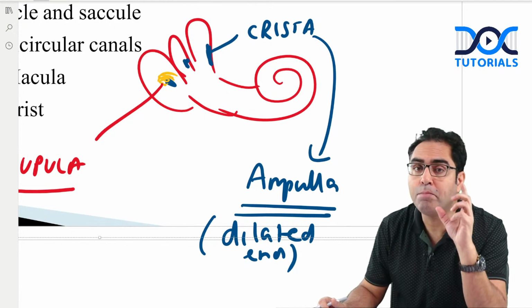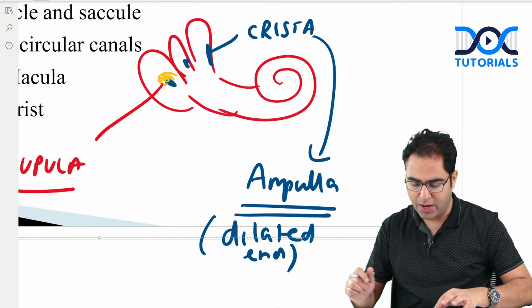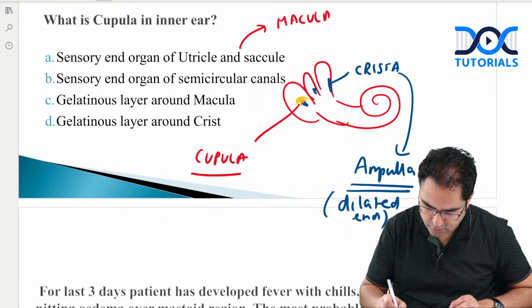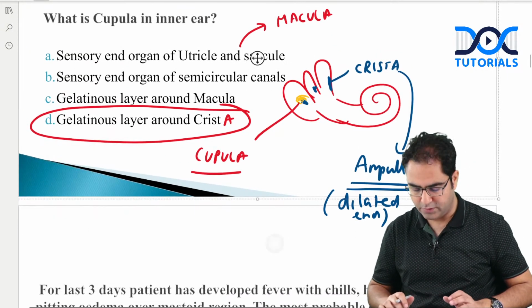And don't forget, macula is the sensory end organ of utricle and saccule. Look at the first choice. Sensory end organ of utricle and saccule is macula. The answer to this question is D, gelatinous layer around crista.